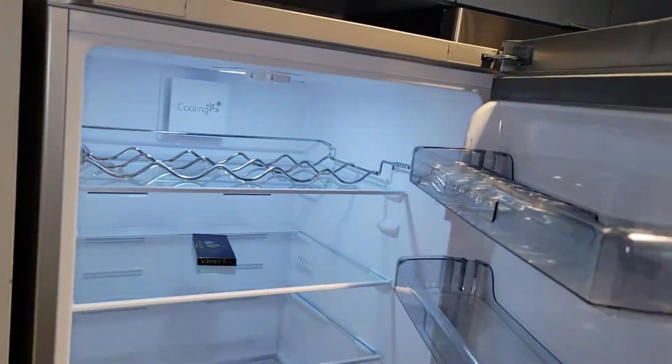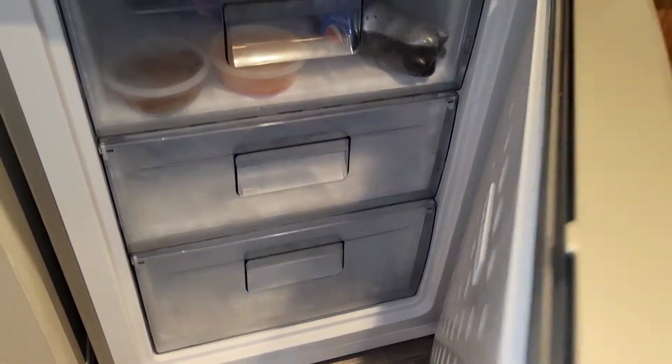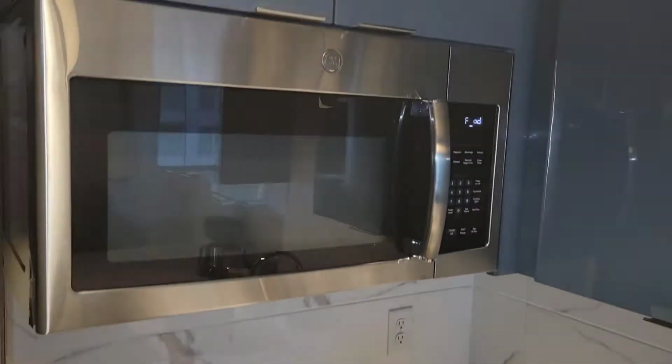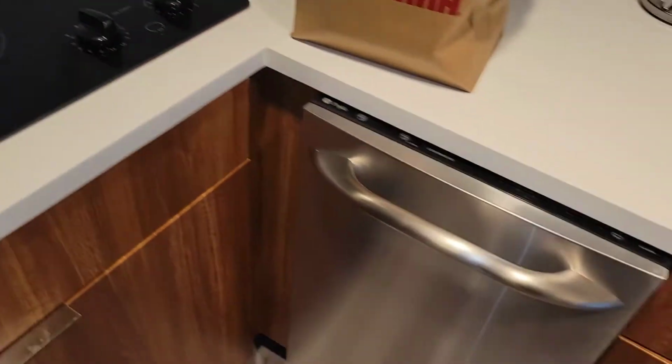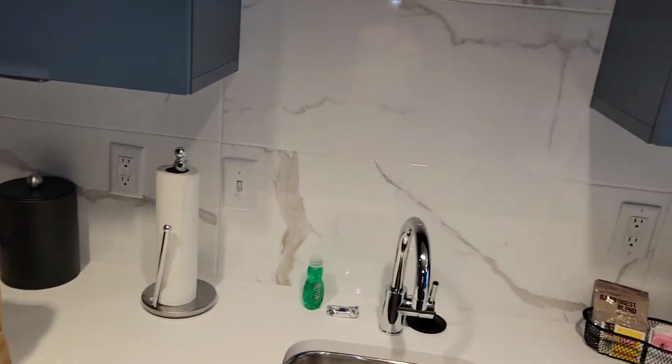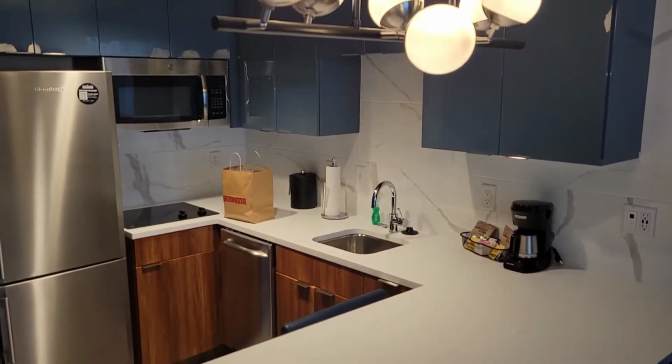Got your stainless steel refrigerator up top. Down bottom, got the freezer. You got your microwave, little stove top, dishwasher. You got a full kitchen, a little island for you to eat at. Give you guys this view from it.